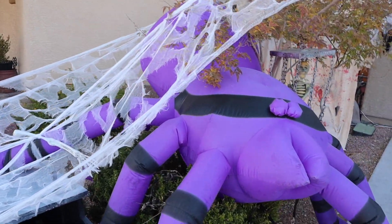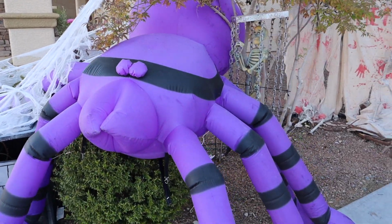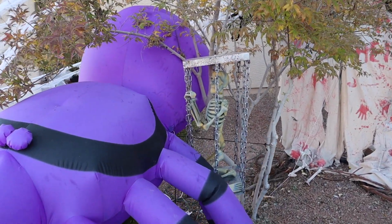To tie in the spiders over here, we have another giant blow-up spider. And to bring in that skeleton element, we have this guy right here.